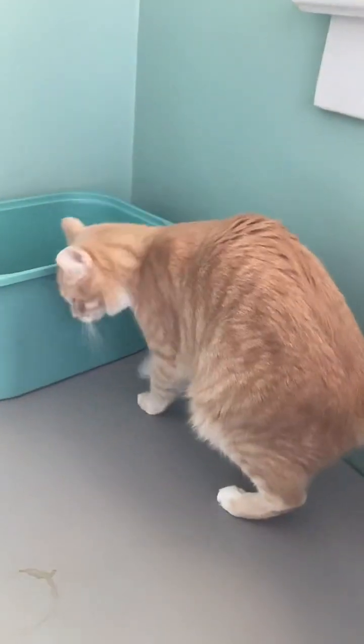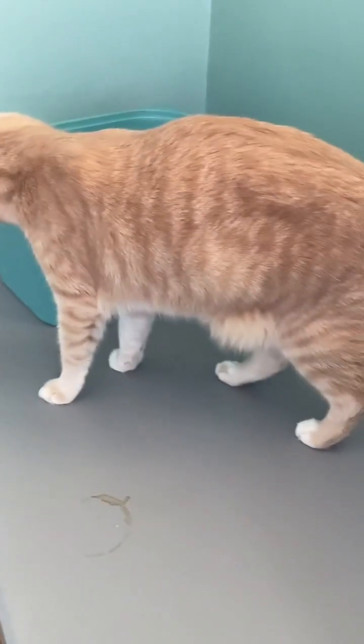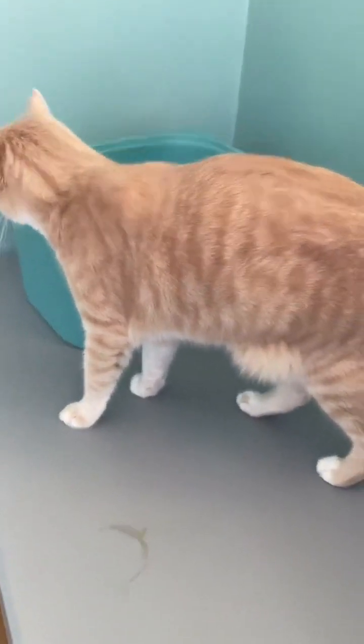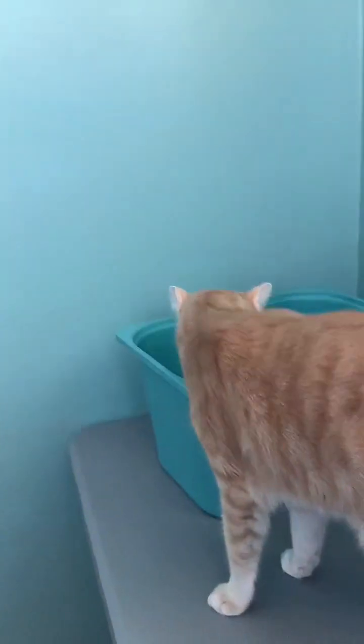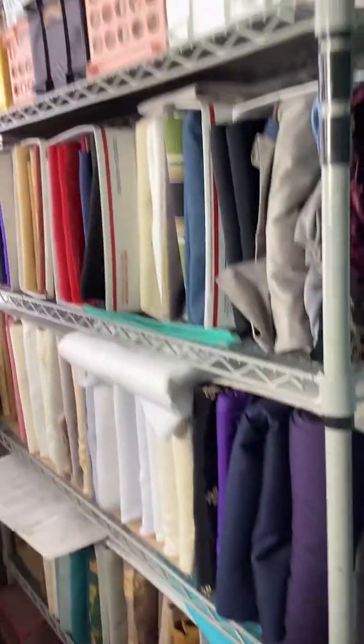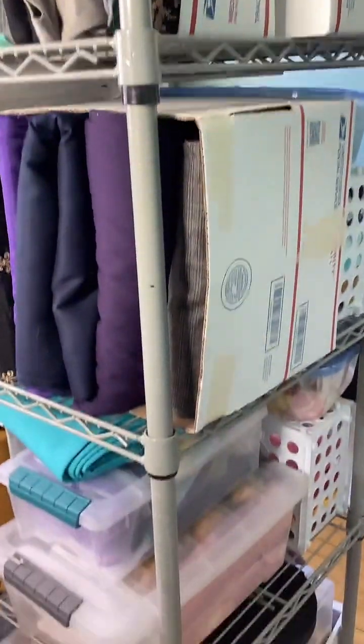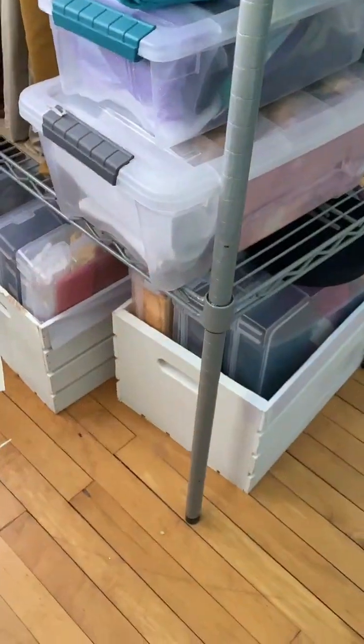So this is Mellow, and he loves to be in this room. So, all right, this has been the tour of my fabric room. It's just like shopping. I just shop. Okay. So while I'm in here goes my other cat.